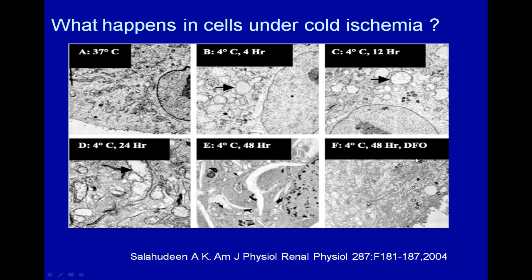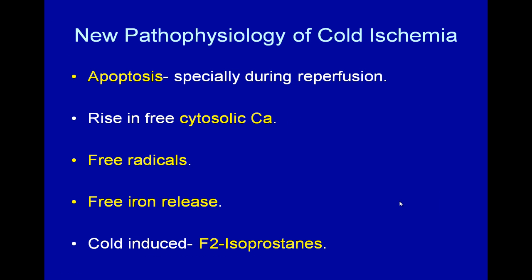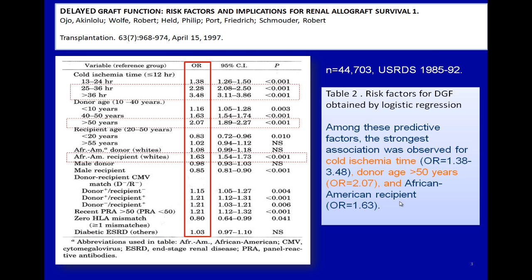disarray here. And if you look at the same cell under DFO solution, you can see more iron staining, which is also a hallmark for cold ischemic injury. So the new pathophysiology for cold ischemia includes a combination of apoptosis, increase in calcium inside the cells, production of free radicals, release of free ions, and F2 isoprostanes that also cause cold ischemic injury.